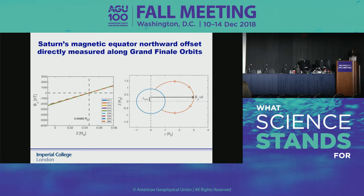the magnetic equator. And in the left-hand plot there, you can see that it's offset north by 0.0466 planetary radii. And so that plot on the left is actually plotted in a different way to what you've seen before. This is the cylindrical radial component of the field against height above the magnetic equator. And you can see it's a very consistent feature. There is some very small variation from orbit to orbit, and we're actually going to be using that small variation to see whether it will help us find any measure of non-axisymmetry. And so what is occurring is shown on the right. We've got this northward offset of the magnetic equator at Saturn.